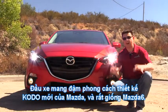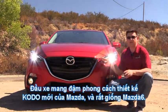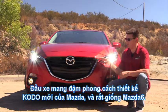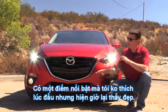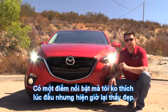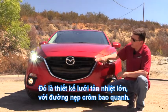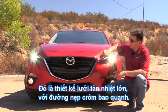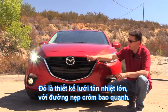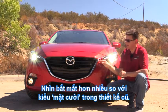Up front we have an entirely new design language for the 2014 model year, and it incorporates this new Kodo design language from Mazda. This front end looks very much like the current generation Mazda 6, a look that I wasn't exactly sure about when the 6 rolled out, but it's one that I've really grown to like. It's dominated by this very large and very vertical Mazda grille right here. We have this trim strip that's chrome and it wraps all the way around the bottom and off to the other side. It's an awful lot more attractive than the smiley face that the last generation 3 had.